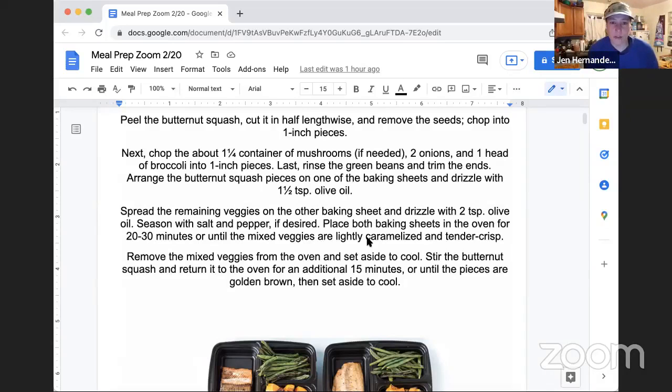Okay, so I am going to set my timer for 20 minutes to check on my first round, stir and toss things around. Is there anybody else that needs more time getting their veggies into the oven?